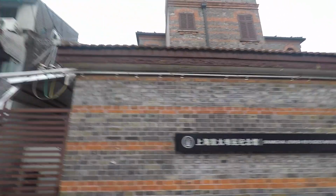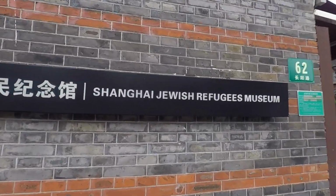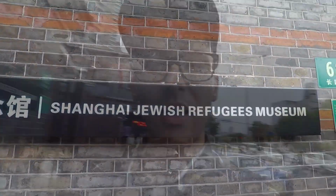Today I'm visiting two remaining old synagogues in Shanghai. One of them is open, although it's not an active synagogue, the Ohel Moshe synagogue, which is now, as you can see here, the Shanghai Jewish Refugees Museum. And the other synagogue, which is a little bit away from here, is an active synagogue, the Ohel Rachel synagogue. These synagogues are two remaining ones of 6 that were originally in Shanghai.